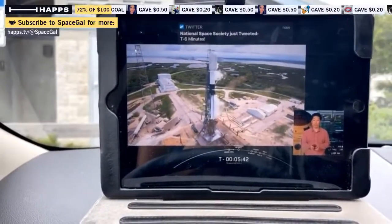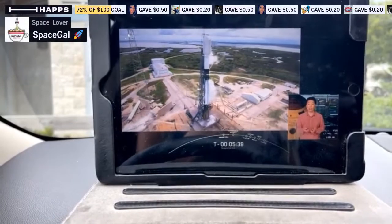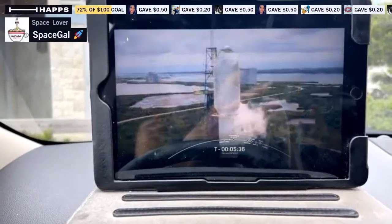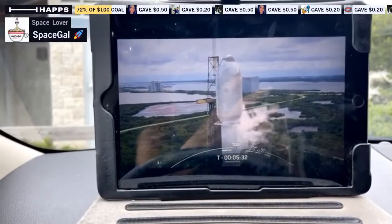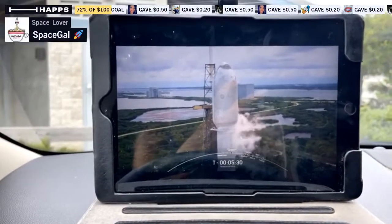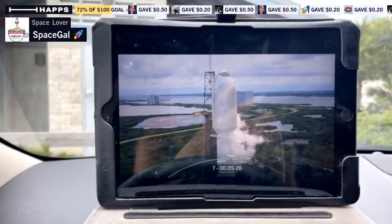Reusability allows SpaceX to fly the most expensive parts of the rocket again, which in turn drives down the cost of space access. It also allows us to increase our launch cadence and provide more flight opportunities for our customers, like those on board today's mission. In fact, last year, we launched more than any other launch provider in the world.